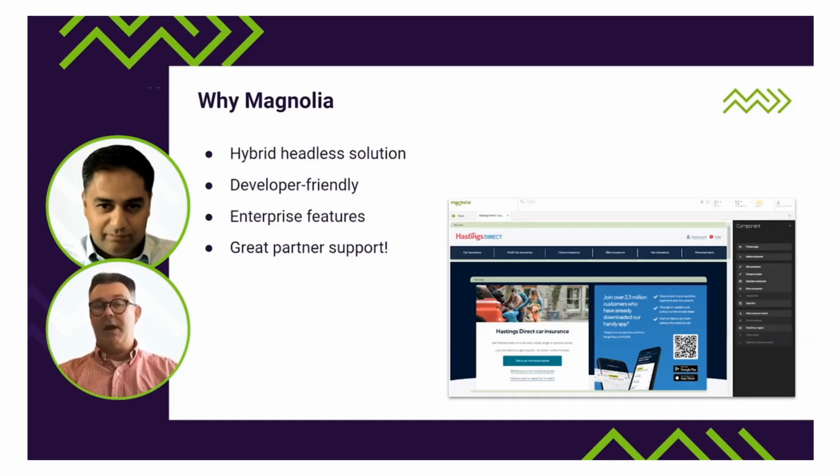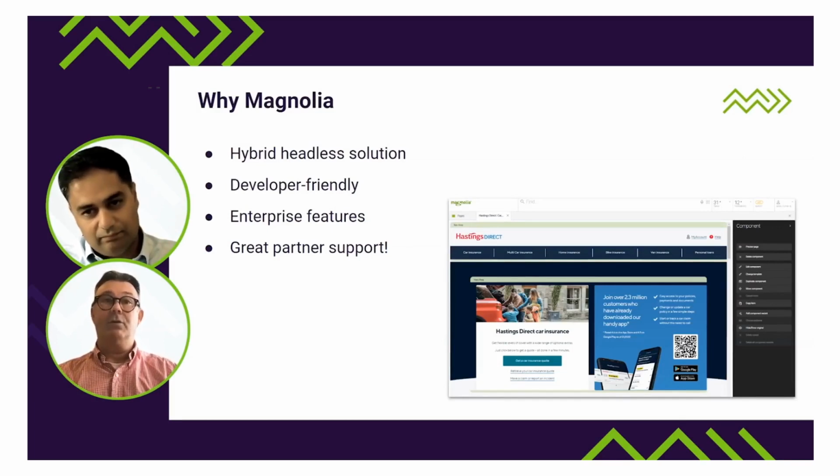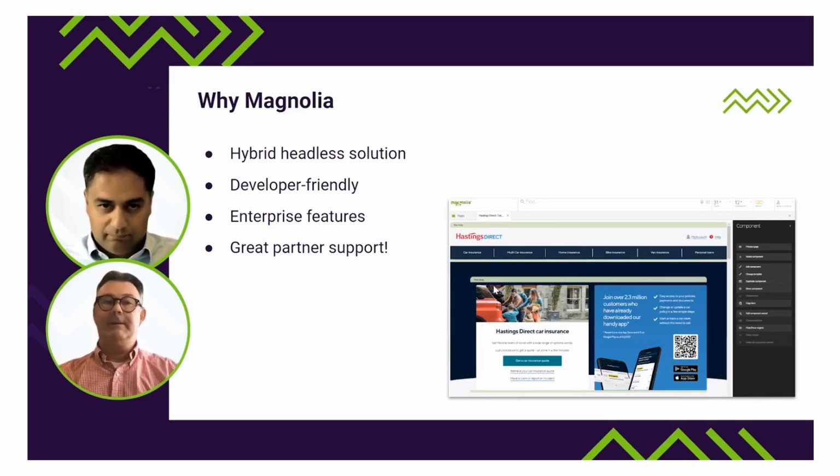We knew we wanted a hybrid headless solution for the flexibility, and we knew we wanted it to be cloud-based. Currently, our servers are all managed in-house or managed through a third-party server provider. So why did we choose Magnolia? Well, we chose Magnolia for a number of reasons, but not necessarily limited to just these. From what I've said so far, it met our criteria.